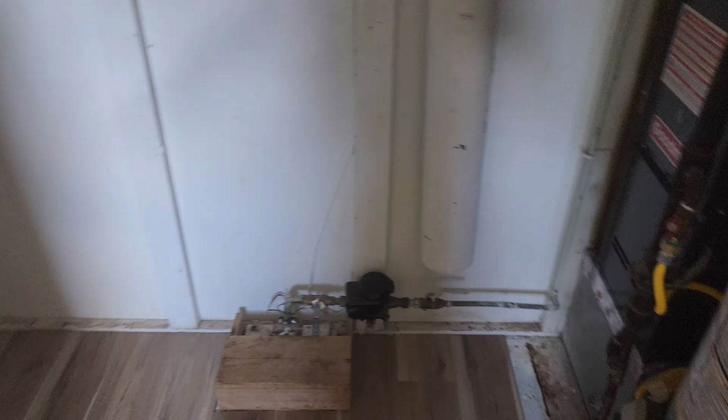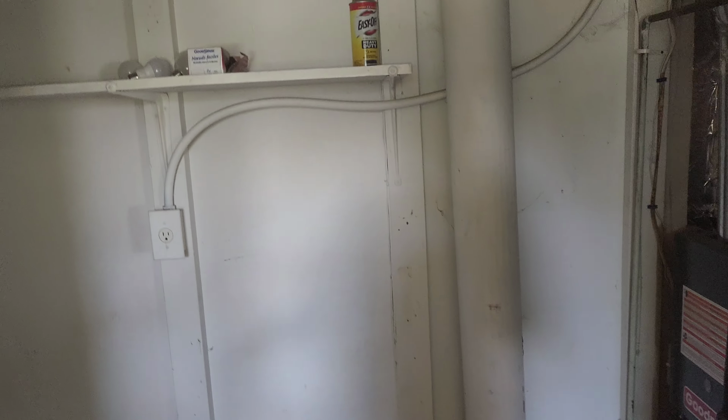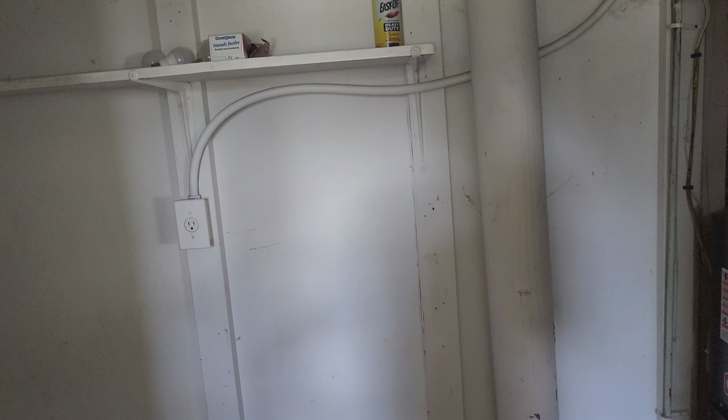Oh yeah, and I forgot to tell you guys, we have this nice little pantry closet. I'm gonna be using it for like extra storage and stuff, but yeah, pantry closet. Ooh, it's a plug in here. I wonder what could be put in here that would require a plug.